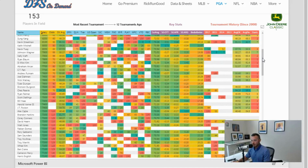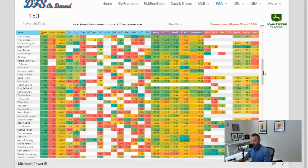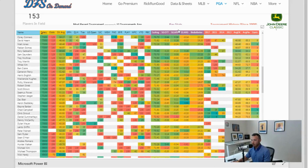Anything interesting? Varner, you can try to ride that hot hand again, right? He was 5th place last week, kind of faded. He was the 54-hole leader, fades, but now you get him at $7,400. That's a pretty good price. Okay, I don't want to waste too much time on this cheat sheet because it's very straightforward, and we have a lot of other great things to talk about.